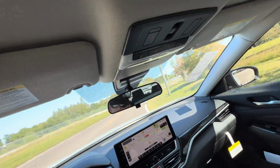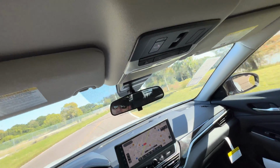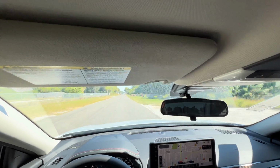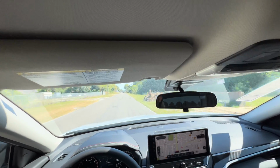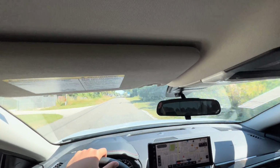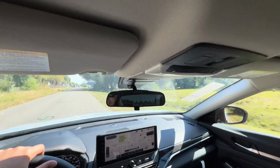If that's what you're looking for, guys, I mean, this thing is fast, sub 6 seconds, 0 to 60 fast. You'll fit 5 full-size adults in this vehicle. You get top-notch premium leather everywhere, soft touch dashboard, 12.5-inch touchscreen. We don't get ventilated seats.